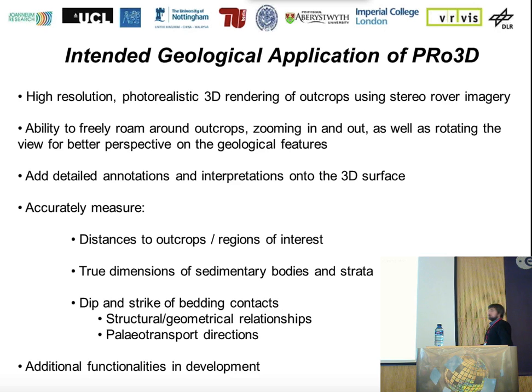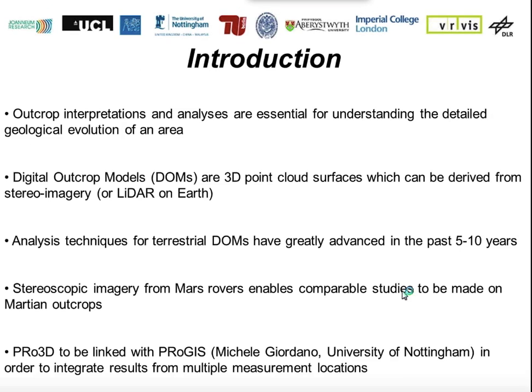The intended geological applications of this 3D, PRo3D, which I'll concentrate on in this talk, is the high-resolution photorealistic 3D rendering, which means we can see in a lot of detail what's going on in these 3D models. We can also freely roam around the outcrops, zoom in and out, which gives us a lot of viewpoints and perspectives to make interpretations. We can do detailed annotations and interpretations for communication of ideas. And we can take accurate measurements of distances and dimensions of features, and ideally dip and strike of bedding contacts and fractures for structural geometrical relationships and determining paleotransport directions. There are a few extra functionalities in development, but I'll just go into these ones in this talk.